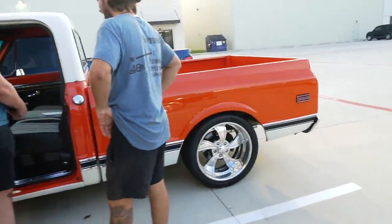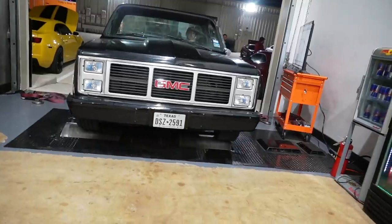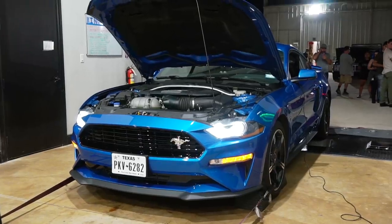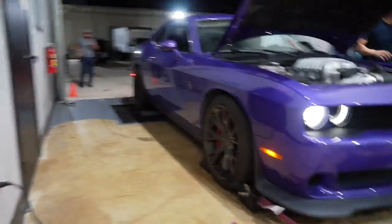It goes all the way down or what? Put the truck on. 454. What'd you say it is gonna make? Third, fourth, all the way to sixth gear.